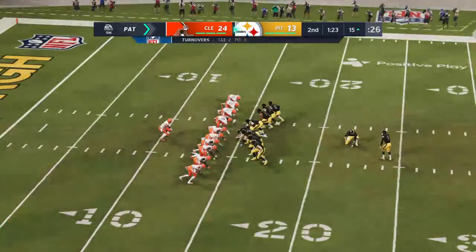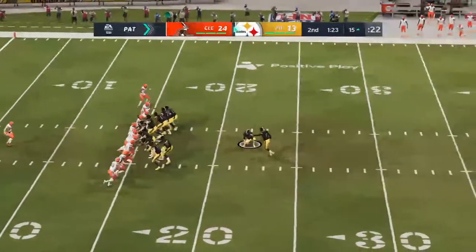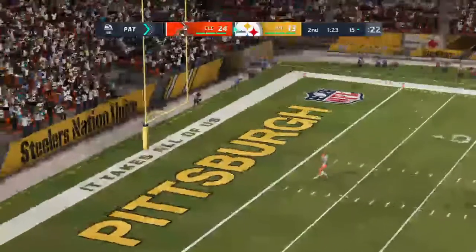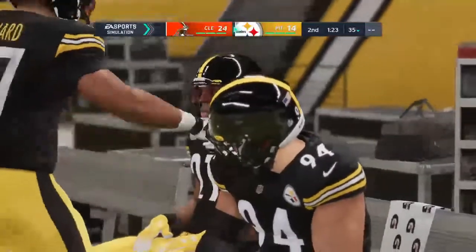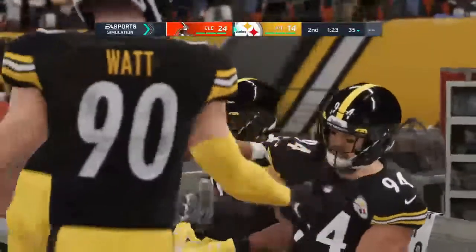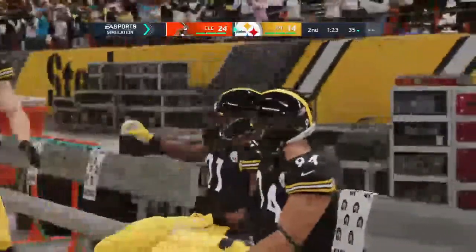Extra point now by Boswell. It's up and good, so they claw back into it. 24-14 now. A heck of a play there defensively, getting the interception, navigating his way into the end zone for the touchdown.